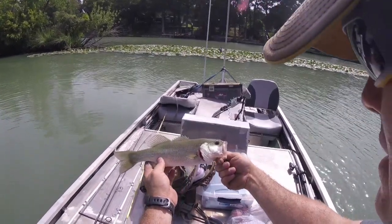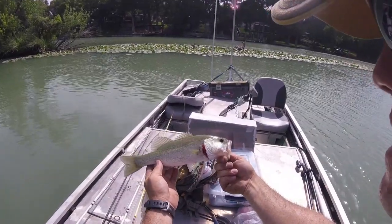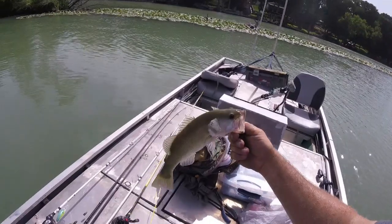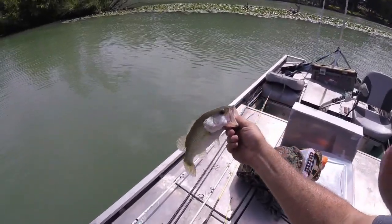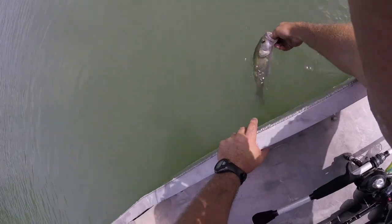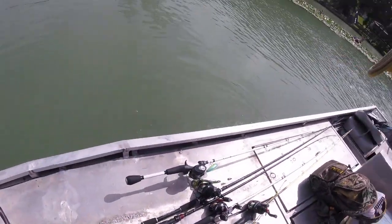Barely. I don't have my length board with me, but that looks like, yeah, that looks like right at the limits of it. But I caught one. 2 out of 3. That one was a dink, but let's let her go. Him, probably. Oh, yeah. Like it when they splash.